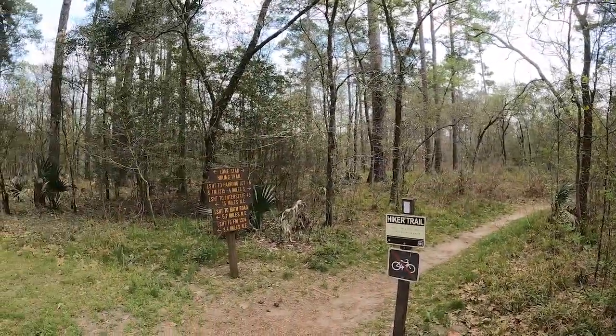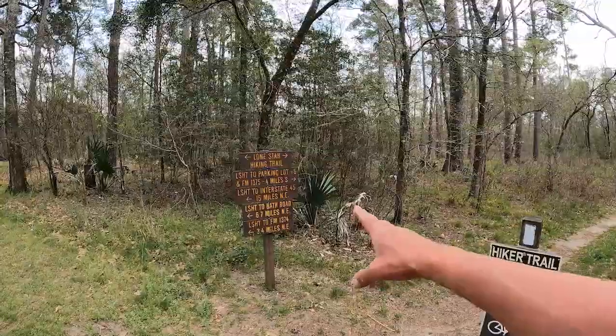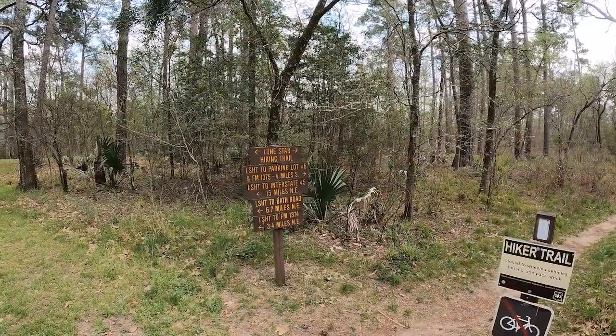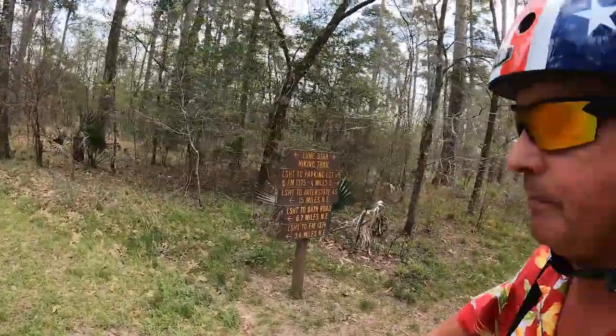Stubblefield Lake Campground is actually on the Lone Star hiking trail. You've got signposts telling you how far it is to each destination. So if you're gonna hike the Lone Star Trail, you might need a place to spend the night. And this would be a good place to do it. Let's go find some more stuff.